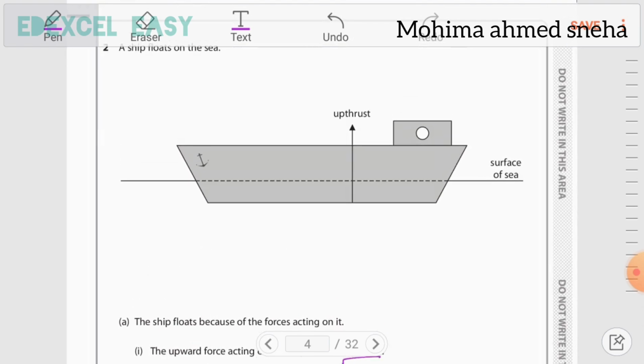We know that the other vertical force acting on it will be the weight of the ship, and as the forces are balanced, the length of the weight arrow should be equal to the length of the upthrust arrow, because the length of the arrow indicates the magnitude. So let me draw an arrow of approximately the same length, straight down, and label it as weight. Make sure that the lengths of the two arrows are equal, because the length indicates the magnitude of the forces. As the ship on the surface of the sea is balanced, the vertical forces acting on it are balanced, so they must be of equal length and opposite in direction, so that they cancel each other out.